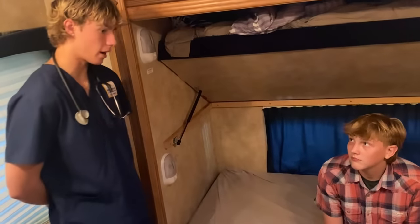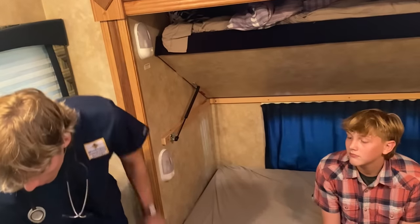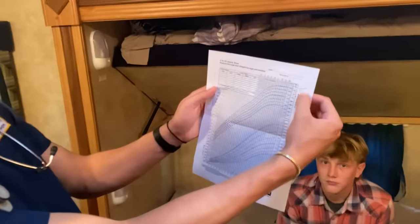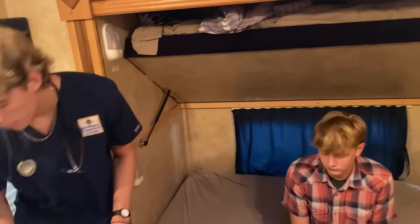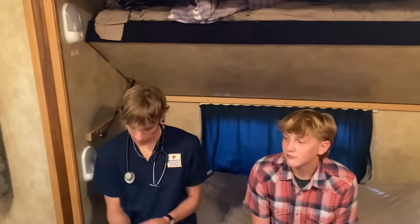So the patient's height and weight are 5'11 for the height, and for the weight it's 210. That puts him in the 75th percentile for height and the 95th percentile for weight. His basic vitals for a kid this age: his heart rate should be between 60 and 100. When we did his, it was at 72. His respirations per minute should be between 12 and 20. His were at 17, so within normal limits.